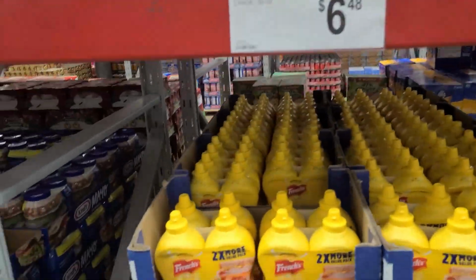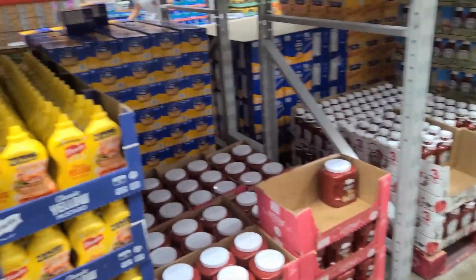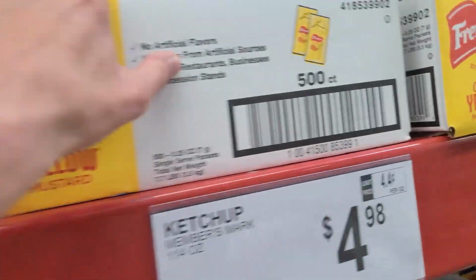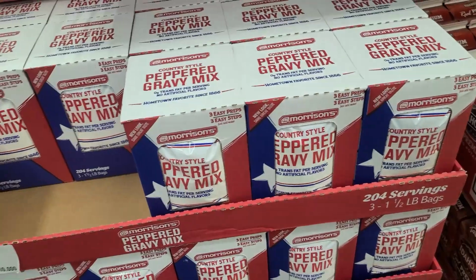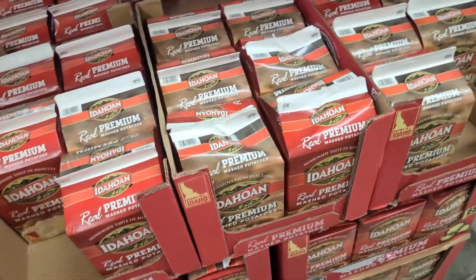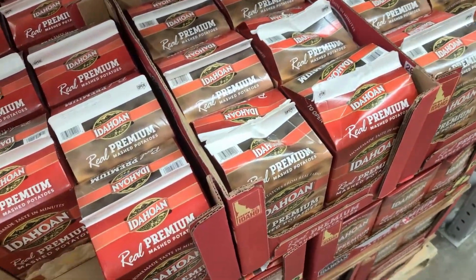Condiments. I think we're good on condiments. And that's more than what I want to store anyway. They have, yeah, here we go. Individually packed condiments are pretty nice. Peppered gravy mix. It's just easy. Some of the dried mashed potatoes, not too bad of an idea either.